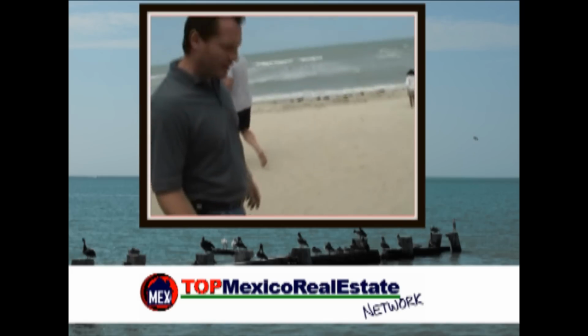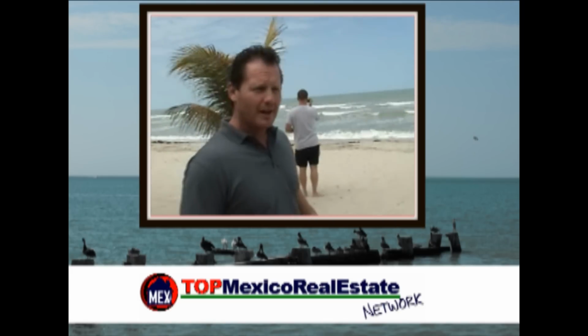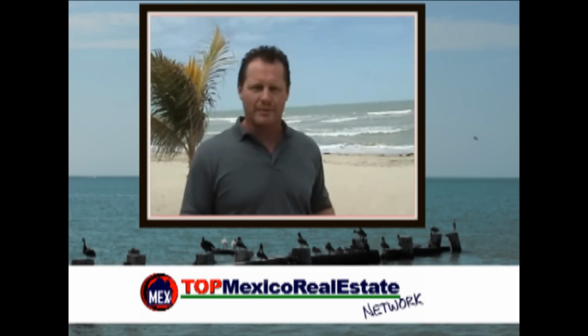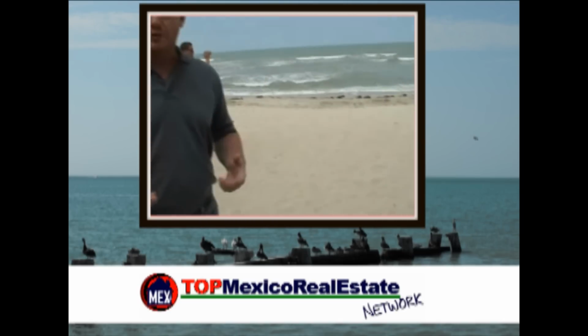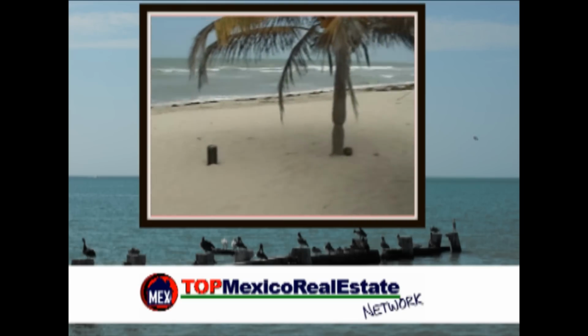Again, I use the word velvety when I try to describe the sand to people because it's so soft here. There's really no other word that comes to mind when I want to describe it. It's really just a beautiful white with a golden brown mix into it. The sand is just incredible.